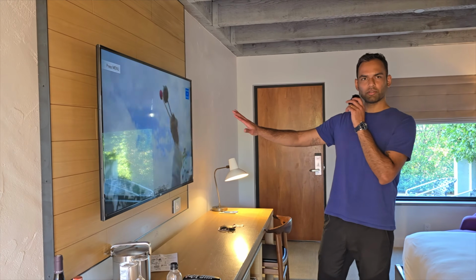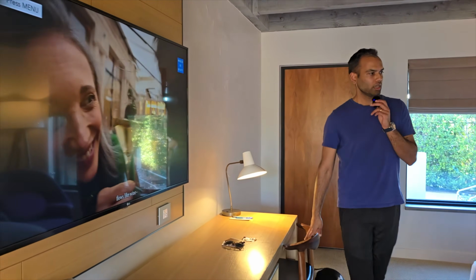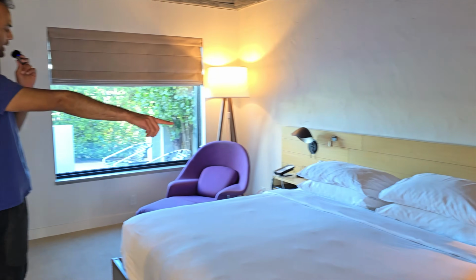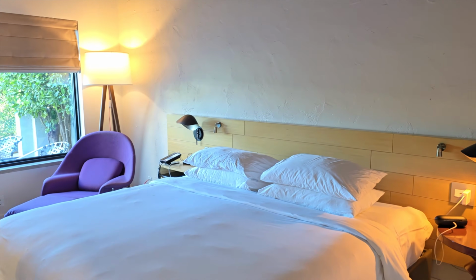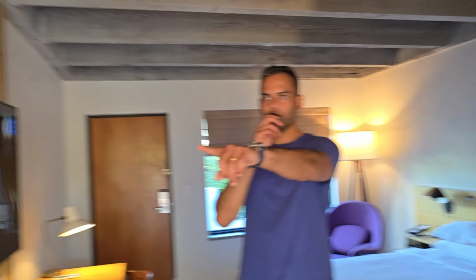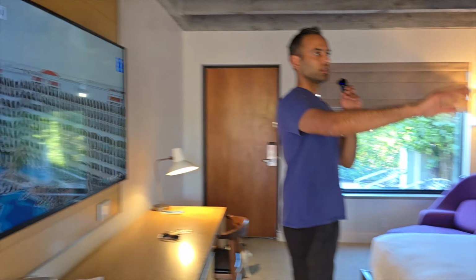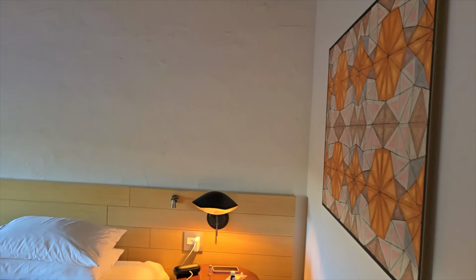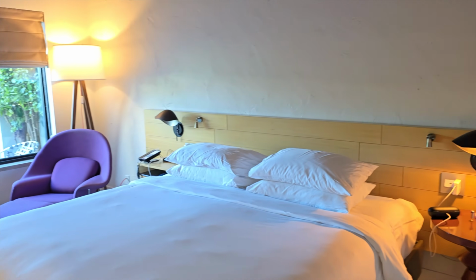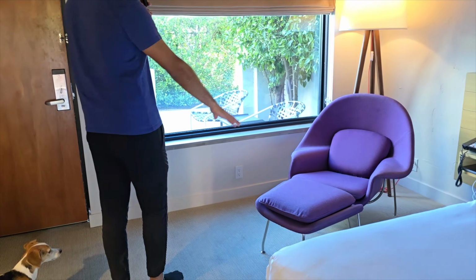Nice size TV, I think it's about 50 inches, and a nice little table here to get some work done. There's a side table on one side of the bed, and the other side of the bed has a platform where you can put stuff, king size bed. Interesting art on the wall if you turn the camera over there, and then if you come in, that's where another piece of art is. Nice little lamps right next to the bed. A nice little seating area, lounging sofa sort of a situation here.